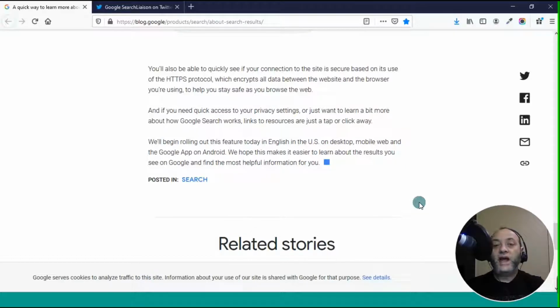Now, if you need quick access to your privacy settings or want to learn a bit more about how Google Search works, links to resources are just a click or a tap away. We'll begin rolling this feature out in English in the US on desktop, mobile web, and the Google app on Android. We hope this makes it easier to learn about the results you see on Google and find the most helpful information for you.